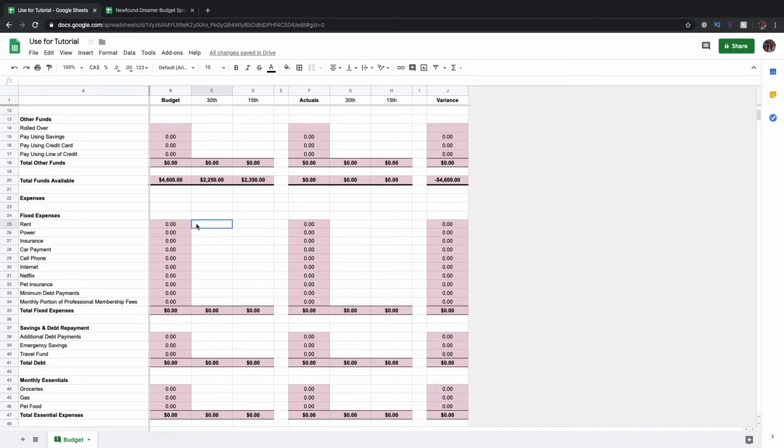Move on to fixed expenses. So let's pretend that I rent, and my rent is $750 per month. And I also have insurance at a rate of $50 per month. And my car payment is $150 biweekly.